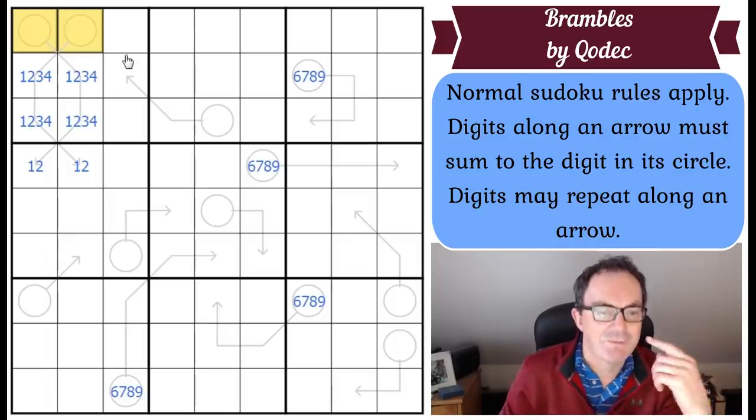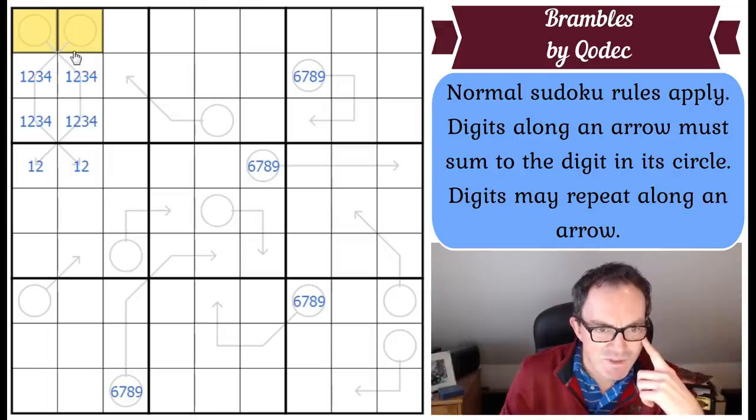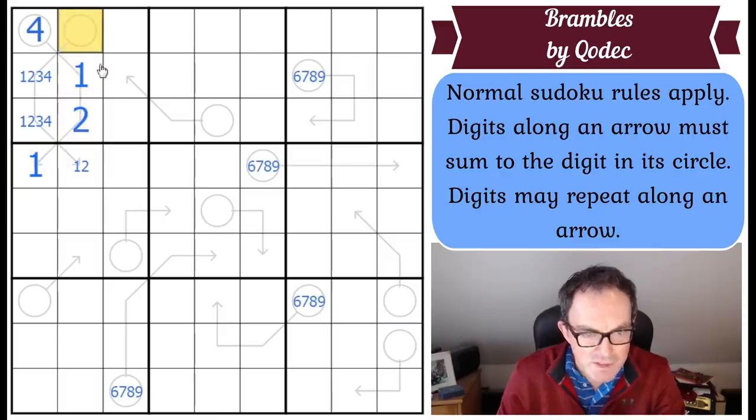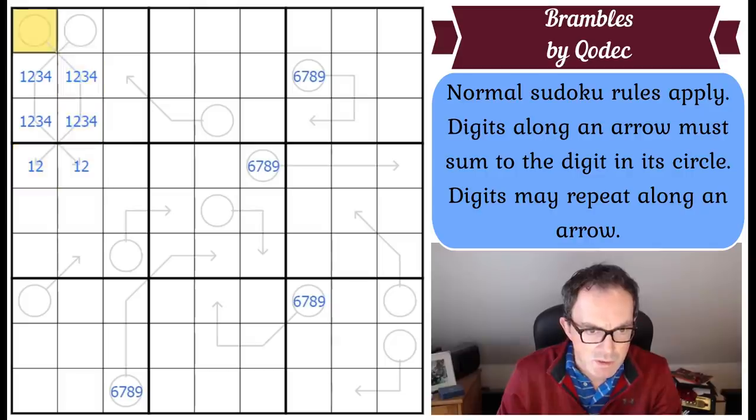Now the irritating thing about that is that somewhat bizarrely, it does seem possible to make one of these arrows a 4. If we make that a 4, for example, I could go 1, 2, 1 there. And then this arrow would be 9. Oh no, that's not going to work, is it? Because I can't repeat 2, I can't put 2 in any of those squares, and I can't put 1 in any of those squares. That actually won't work. So perhaps, well, if we can't use 4 and 5 and 8.